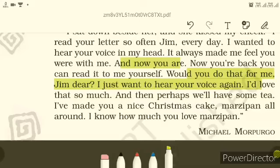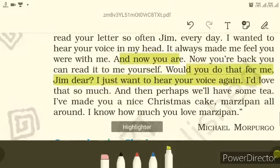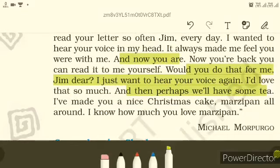So she thinks it is normal time. Okay, after he gets done with the letter, she also is not realizing that she is in a hospital. She says, once Jim reads the letter, they'll have tea. Okay. "I've made you a nice Christmas cake, marzipan all around. I know how much you love marzipan." So she has well and truly believed that Jim has arrived.